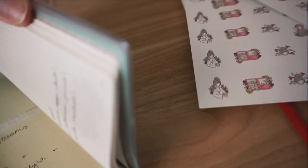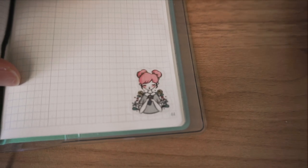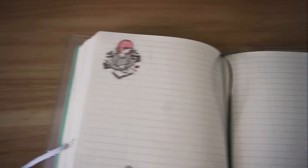And then I did some example ones here in the back of my planner, if I can get it open one-handed, because I'm holding the camera with one hand. So we'll see how this goes. There we go. So that's what they look like on the page by themselves.